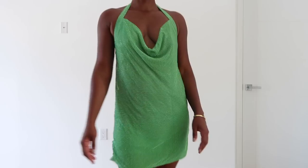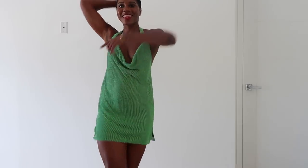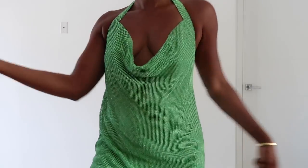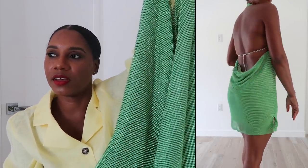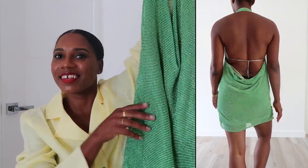It can be a little tight if you have wider hips and like a sizable booty. So I would recommend sizing up if you are very hippy or if you have a booty. But just a stunning dress, perfect for any just going out or occasion. I think I'm gonna wear this to a party where the dress code is like sparkles. So that is a go.